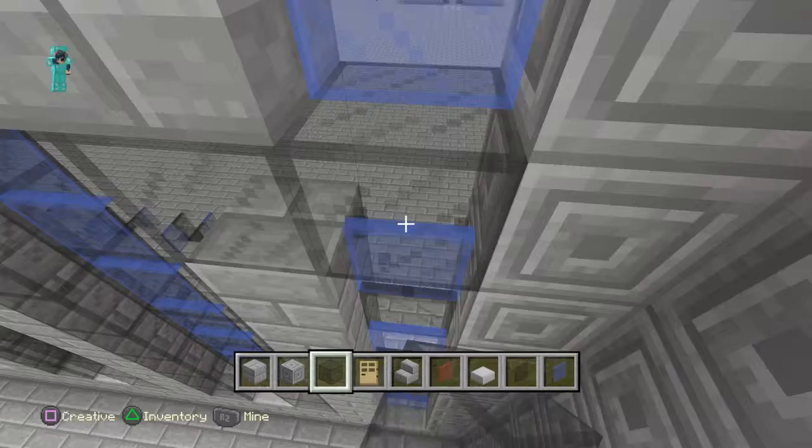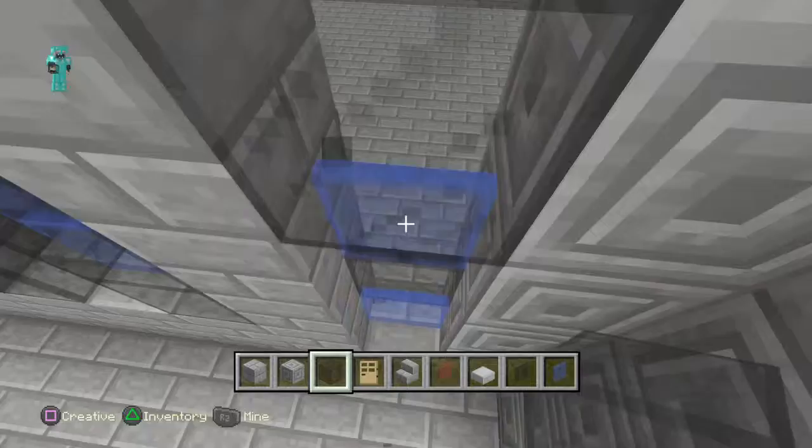Yeah, let's change it to blocks instead of panes. The ones on the side.